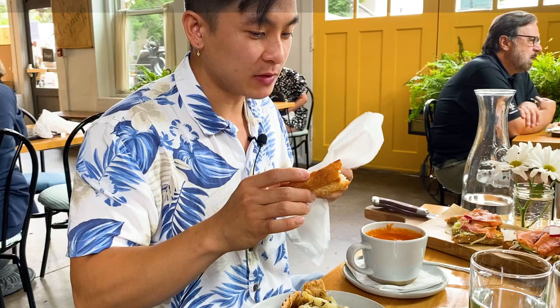Wow, I'm a huge fan of this. So first thing that stands out is how buttery the bread is. Very homemade. And then the next flavor that hits you after the bread is this creamy, decadent tomato sauce. It's gonna sound funny, but it's almost like they cooked this with cream cheese. That's how thick and creamy it is. It's very rich and it's so delicious.